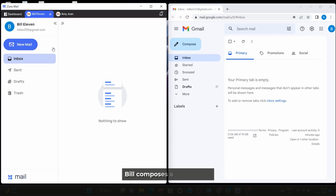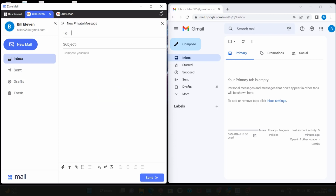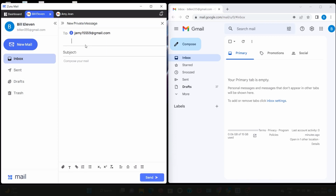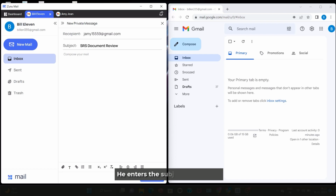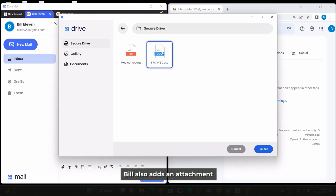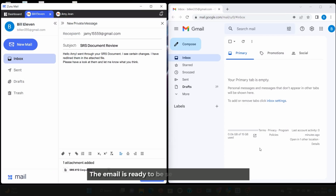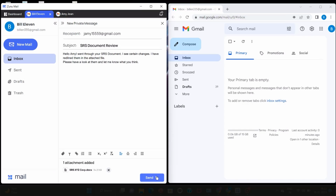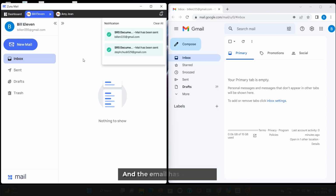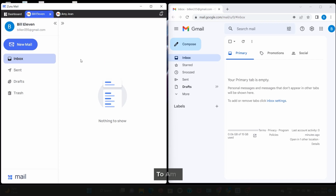Bill composes an email now. He enters Amy's email ID, who is also an enterprise Gmail user. He enters the subject and the body. Bill also adds an attachment. The email is ready to be sent and I click on send. Let us check the notification to see the status. And the email has been sent to Amy.